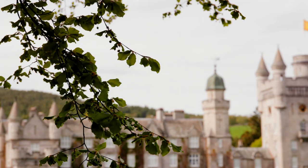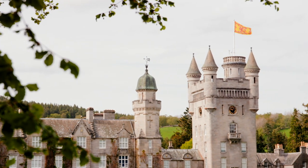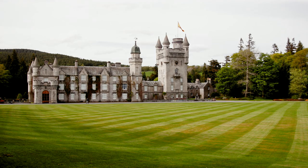This week, a glimpse of the Queen's holiday home in the Scottish Highlands. I enjoy a right royal day out. I tell you what, I wouldn't mind unwinding here for a little while over the summer months.